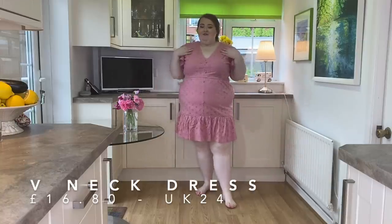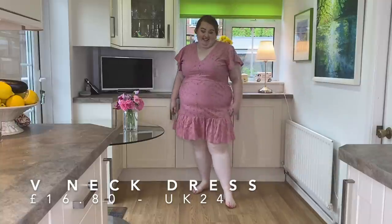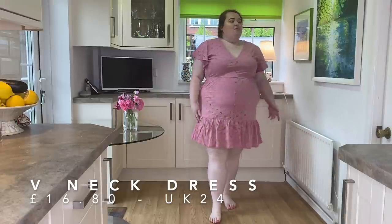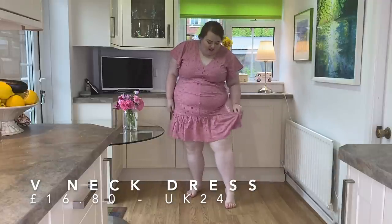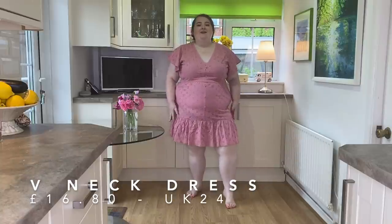Let's try this on. So I thought this is gonna be a little bit cuter on than it is. It's kind of giving me a flamenco dancer vibe, but shorter. It's because this little ruffle is coming just under my bum.